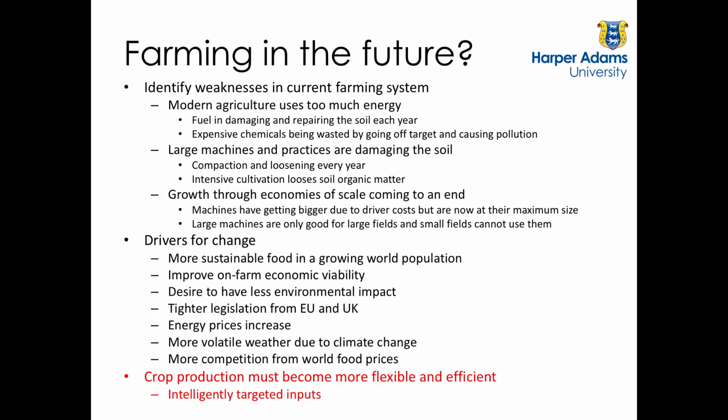But of course, if you are interested in agriculture, there are a lot of challenges that we've got, and we've got to try and think about coming up with an agricultural system that is more pertinent to today's needs and in the future. And if we look at it from a systems point of view, we can think about the strengths and weaknesses. And as I've gone through this development, I'm becoming more and more critical of the current agricultural system. Modern agriculture uses too much energy. We damage and repair the soil each year. Some of these I'll replay a little bit later on.